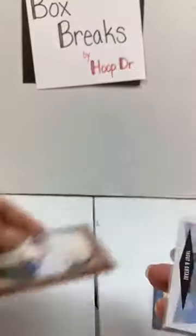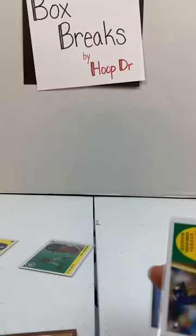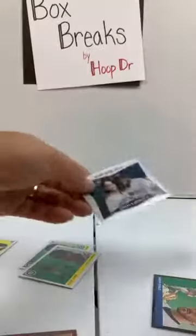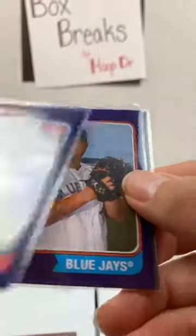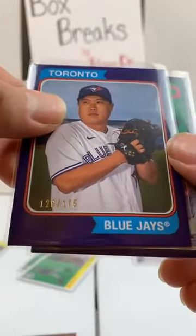Let's just go over what we have gotten here in a recap. Honestly, I don't know enough to know whether we had a horrible break, good break, or what. Okay, we had three numbered cards in the break. The first one that we pulled was Soroka for the Braves, numbered out of 175. Rui for the Blue Jays, 175. And then a blue Aaron Civale rookie. So we got one numbered rookie, and it went to Cleveland.